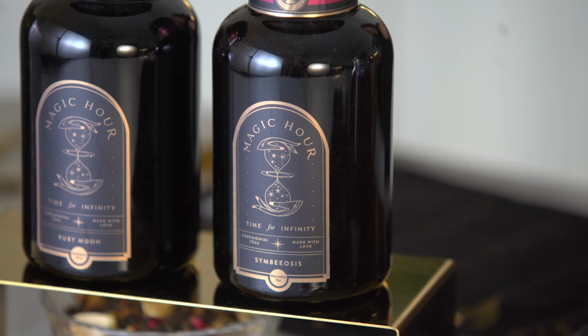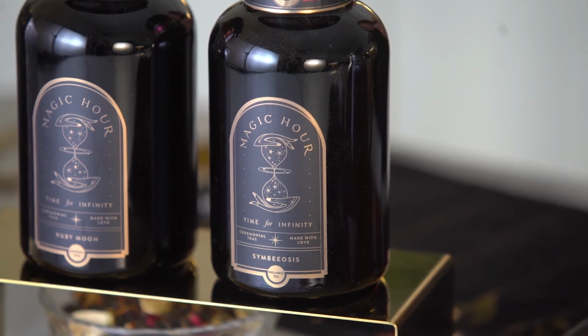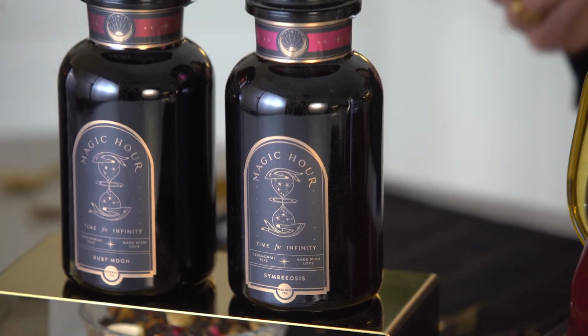Then we also have elderberry in the beautiful Symbiosis. And Symbiosis is an echinacea blend that has elderberries and chamomile and hibiscus in it as well.